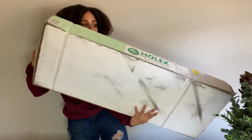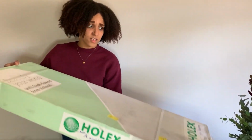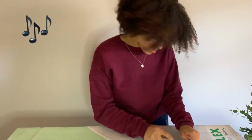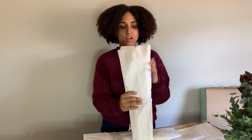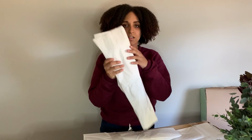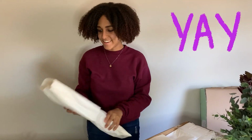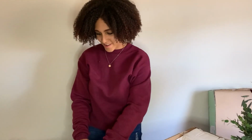Ugh. Round 2. This guy's a little heavy. This guy's got some weight to it. Let's see. What is in this box? Oh my god. These are roses, guys. Yay! This is what I was hoping for.